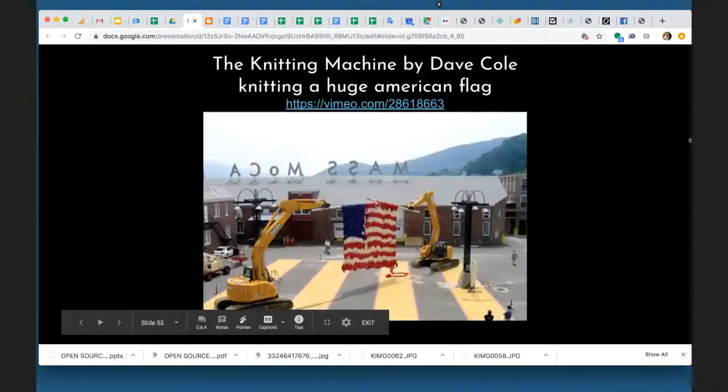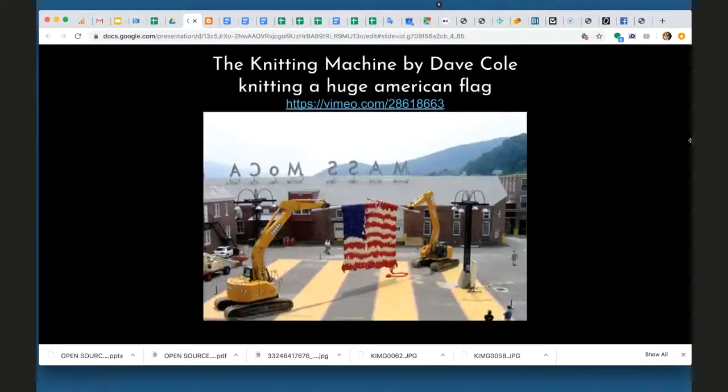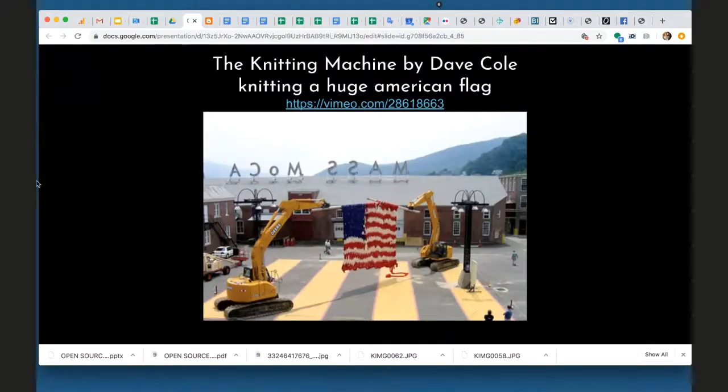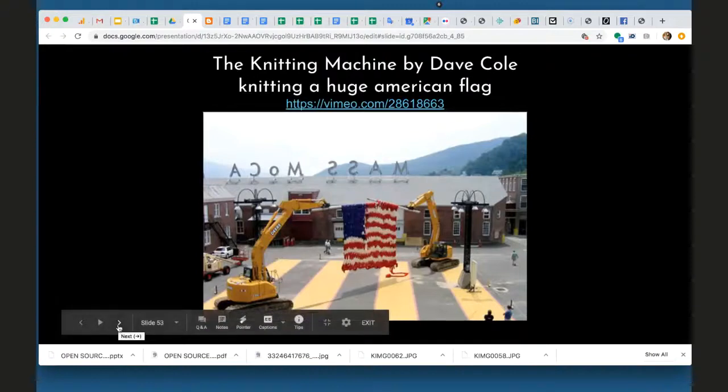Very beautiful and very famous artwork, the knitting machine by Dave Cole, where then two kind of like fab labs, no? KUKAs are used for everything. So here are also the robots or the tractors, they have really these knitting sticks, and they are trying to knit the American flag. So really heavy industry tools used for soft textile production, or even the granny work, let's say like this.